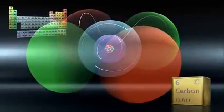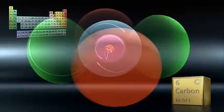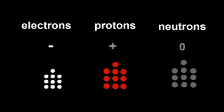We can show the electrons moving, but it will be easier to keep them still in this video. We can still learn important things about atoms by simplifying the real picture. Let's pretend we have a pile of each of these particles, and then build some atoms from scratch.